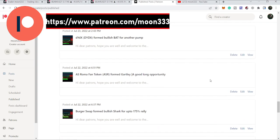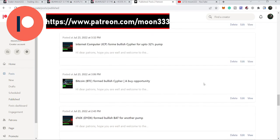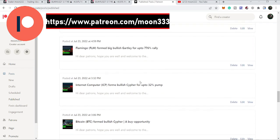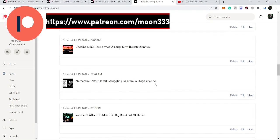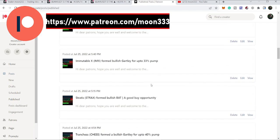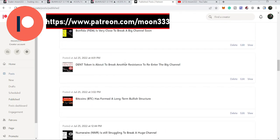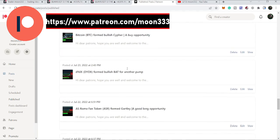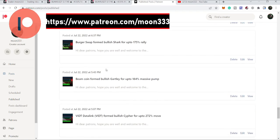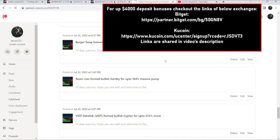So let's start the analysis. And first of all, let me share my recent trade setup that I shared for my members at the Patreon on Beam, and that was a harmonic bullish reversal setup that I shared on 25th of July. And by the way, here we have the chart of Beam, not on 25th of July. I think that was on 22nd or 23rd of July. And yeah, here we have the chart. And this was a harmonic bullish reversal guardrail move that Beam has formed on the daily time frame chart.